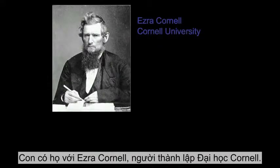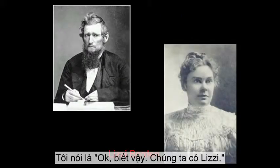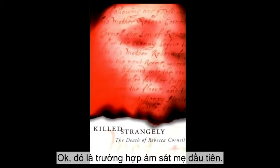She said there's good news and bad news. One of your cousins is Ezra Cornell, who founded Cornell University. But the bad news is that your cousin is also Lizzie Borden. I said, okay, so what? We have Lizzie. She goes, no, it gets worse. Read this book, Killed Strangely, a historical book. The first murder of a mother by a son was my great-great-great-great-great-grandfather. So that's the first case of matricide.